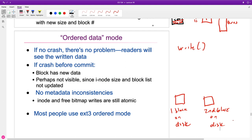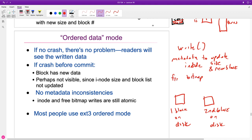The bitmap. Yeah, so the metadata to update is the inode, and that's the size, and the new block, and the free bitmap. So we've crashed before we commit. And so what does this look like?